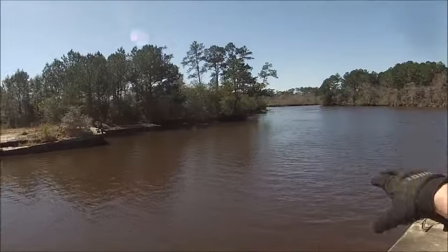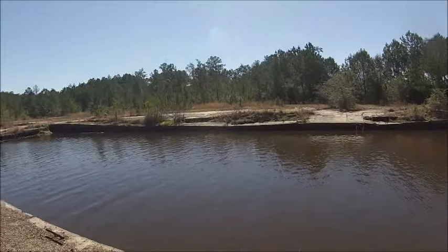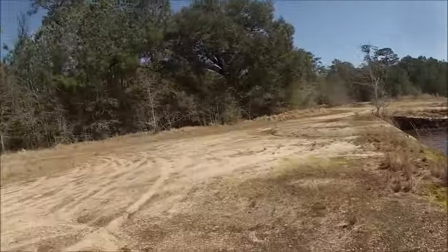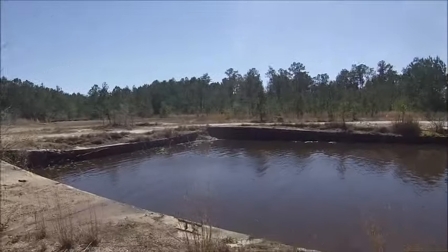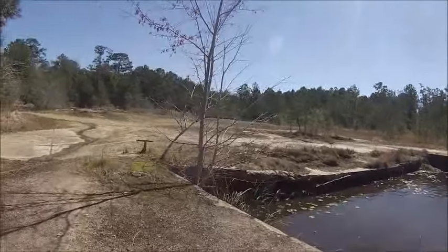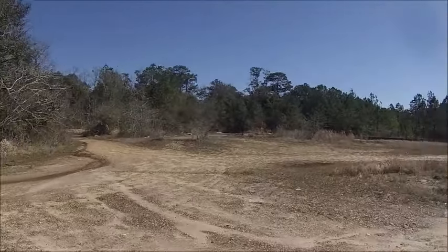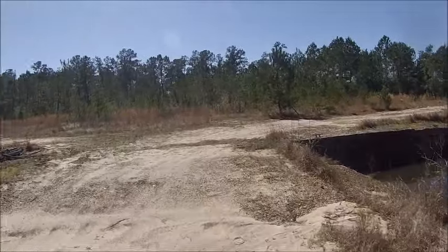The shipyard used to park these big barges here, and pull them out of the water and put them on the shoreline, and they'd repair them, fix them, paint them up, or whatever they had to do at the time. The Lacombe Shipyard, if I'm not mistaken, I forgot the name of it. I think Hurricane Katrina took out a couple of houses out here.